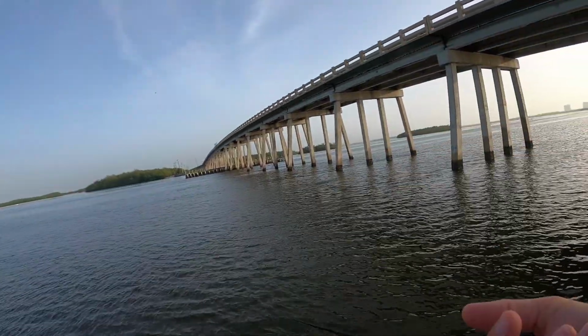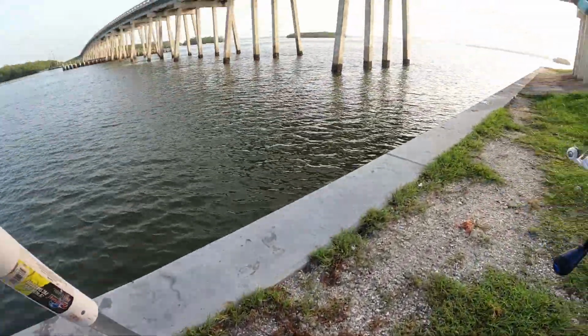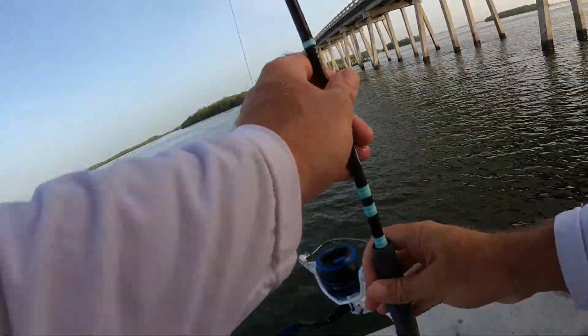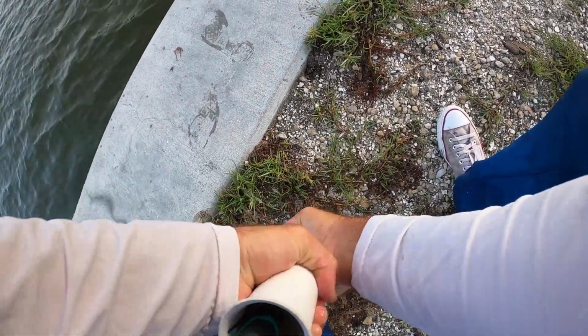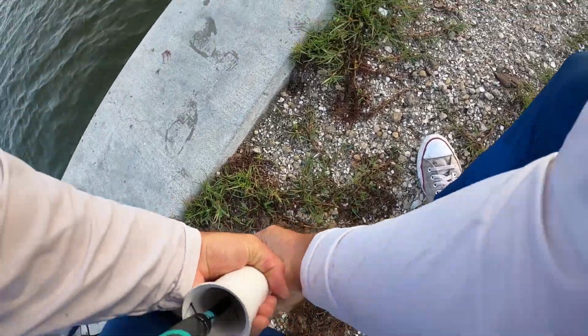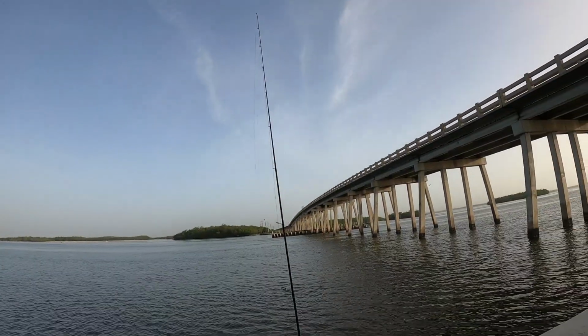I'm just gonna toss him out right there. It's kind of shallow. Wonder if my sand spike will stick in the ground right here, because that'd be cool. Not really. Well, that's the answer. Oh yeah, we got it going now. There we go, sweet. Got a sand spike out and everything. We're rocking and rolling.